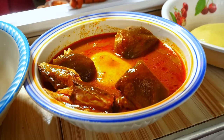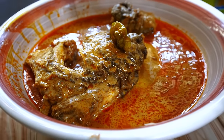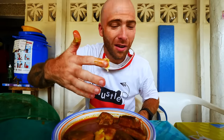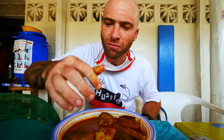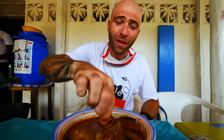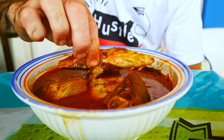Light soup and goat. And I think there's fish here as well, right? Yes. So here we have fish, here we have goat. Oh, it's so hot. Oh, ginger as well. Mmm. Whoa, that's some potent ginger. That's how we do it, right? Whoa, it is so hot. It's like boiling, guys.